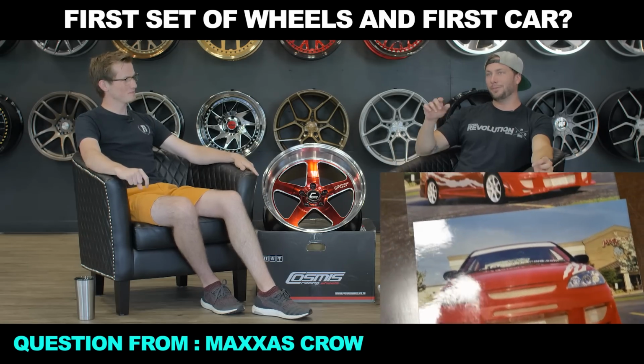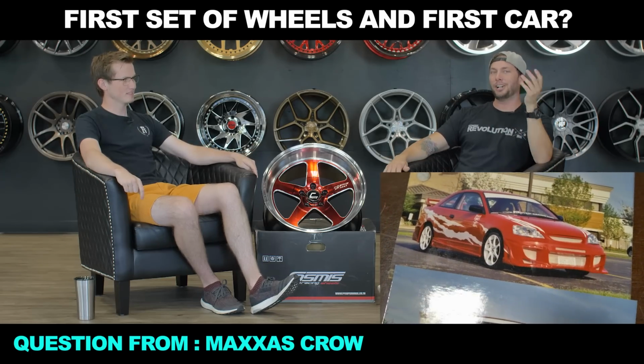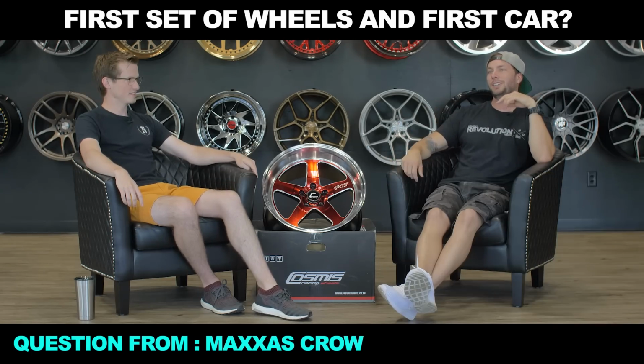I had terrible wheel gap on both of those cars. That's okay. Back in the day, though, it wasn't that important. Wheel gap wasn't a thing back in the day. We could go on and on about this. It was a whole different scene.